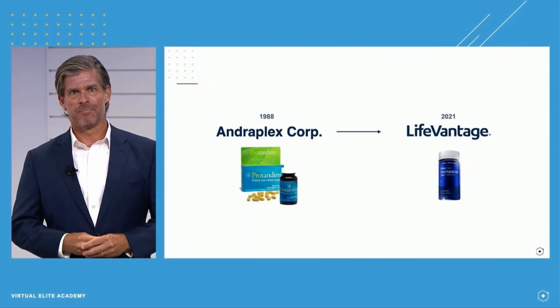Joe McCord and some colleagues, friends, and investors came together to develop and bring to market a product that can activate or turn on both SOD and catalase. This original company was called Androplex Corporation, and it was the birth of LifeVantage as we know it today.